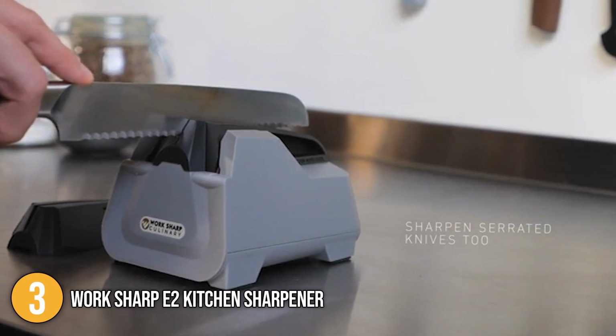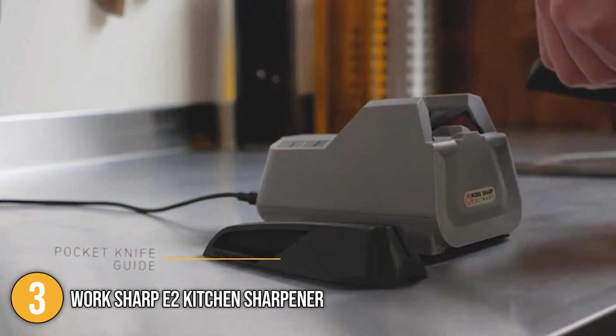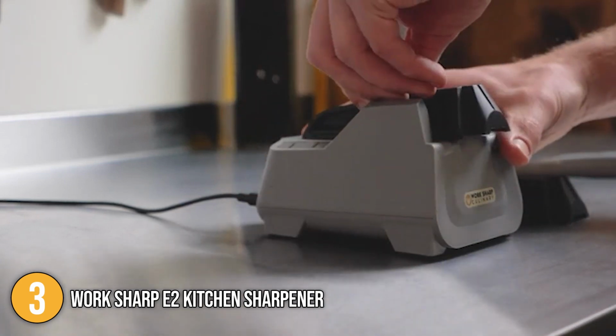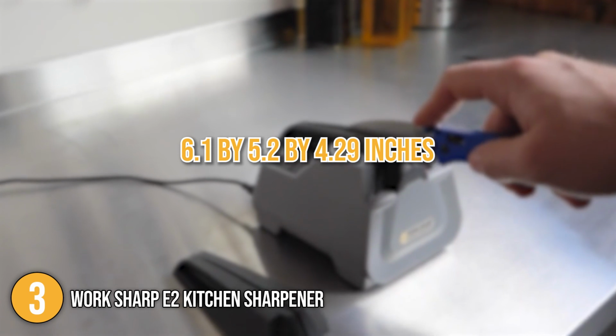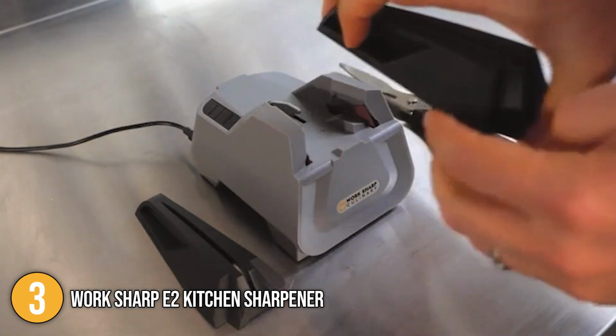There's also a honing wheel that runs through the middle of the sharpener, which is used to simply realign the edge of a knife. This fully guided sharpener automates the sharpening of your knives, resulting in a consistent angle and properly sharpened knife every time. It's small enough to fit in a drawer, measuring 6.1 by 5.2 by 4.29 inches, and its compact form keeps your knife sharp and your counters free of clutter.